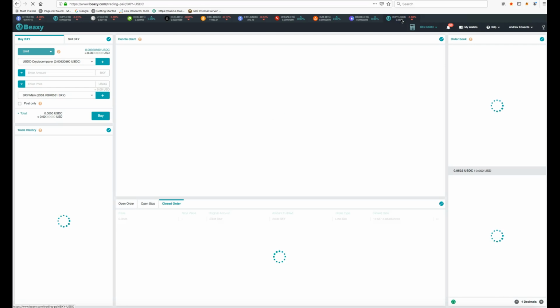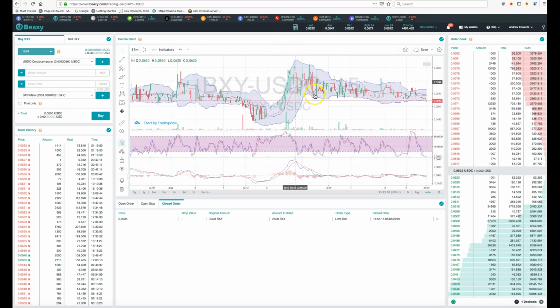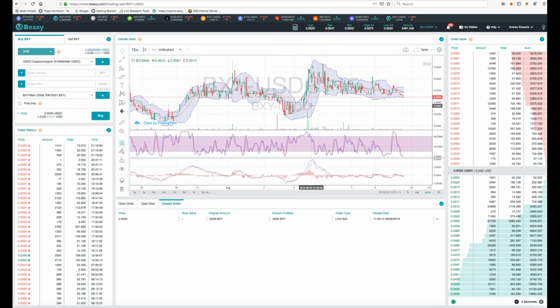You see a bit more consolidation on the USD pair, and you see we're starting to find around the bottom now. Hopefully we can keep the 5 cents mark. When I first did the video about a month ago for Beaxy, it was the beginning of July, I was explaining what the Beaxy exchange was. The coin was then 11 cents a token. So yeah, it's half price from what it was a month ago.